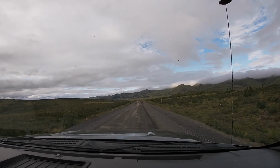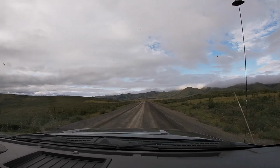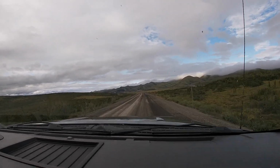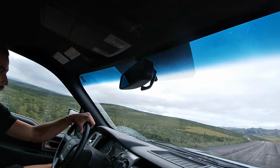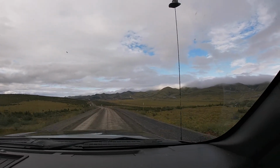We're in the Arctic Circle. We are in the top part of the Northern Hemisphere. Craziness. I can't even believe it. You can't beat the Arctic Circle, I'm telling you. But the mountains are coming back now. We lost the mountains for a couple hundred kilometers and now we're finding mountains again.